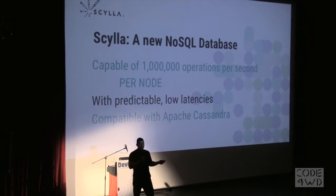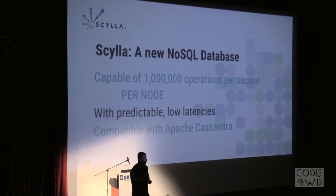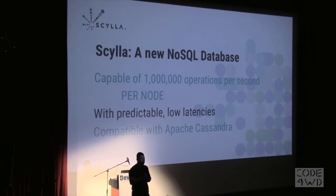So we've been developing for the last 1.5 years a new NoSQL database. It can perform up to 1 million operations per second per single node, while it offers the good high availability properties and the scale out, exactly like Cassandra, but with fantastic performance figures. And of course, awesome and predictable latencies.